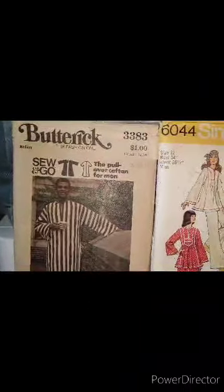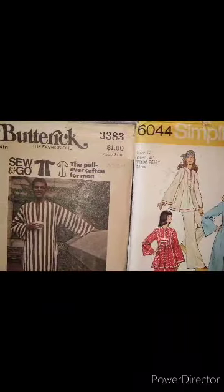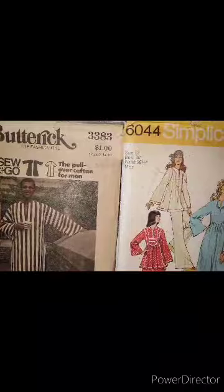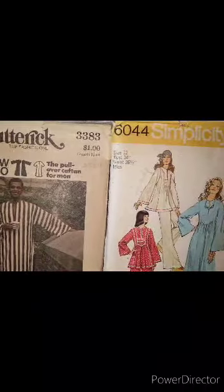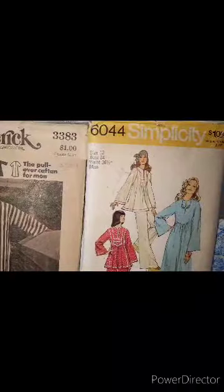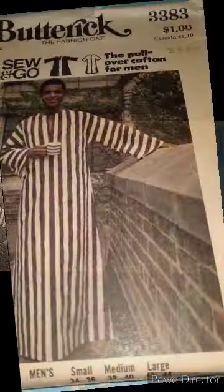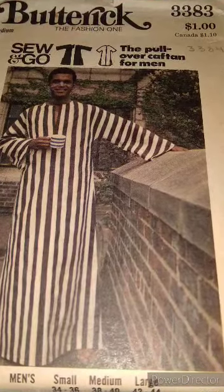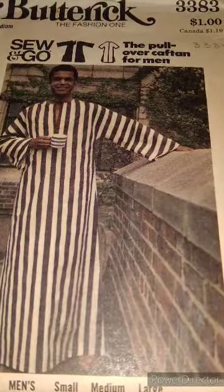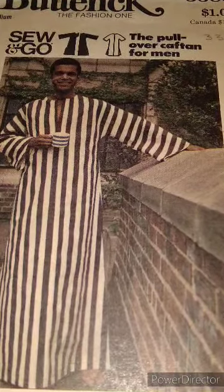As of this video, I've narrowed it down to two 1970s vintage patterns, either the Butterick men's caftan in the size medium or the women's Simplicity caftan. I've decided to use the men's Butterick pattern. It's a medium and the bust size is my current bust size, so I won't have to grade up as much.